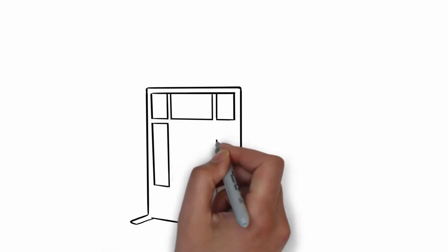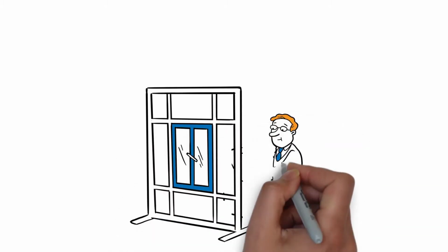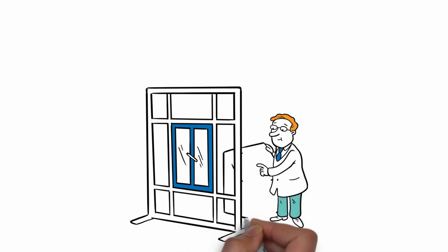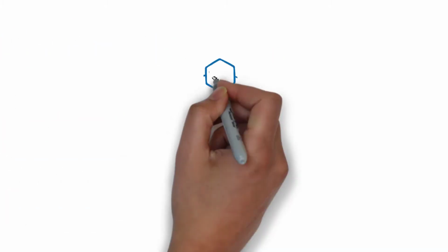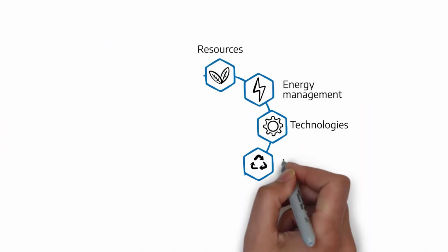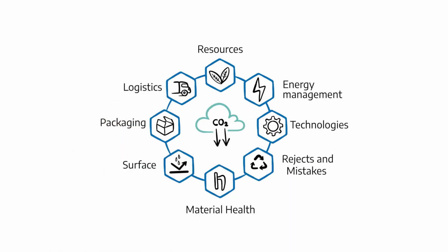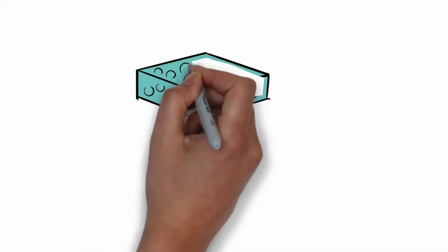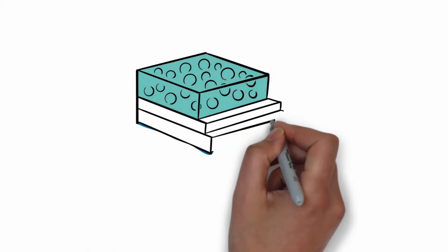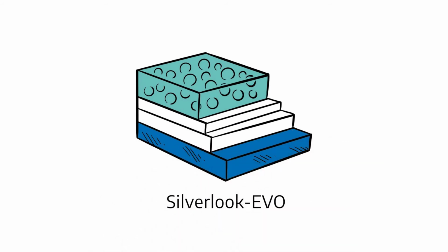Safety and security is at the heart of what we do, so we ensure above industry standard testing and have gained approval across our range from Secured by Design, the Police Security Initiative. As a sustainable manufacturer, we've honed the manufacturing and transportation of our products to have minimal impact on the planet. All MACO locking solutions are protected against corrosion thanks to our industry-first self-healing surface protection, Silverlook EVO.